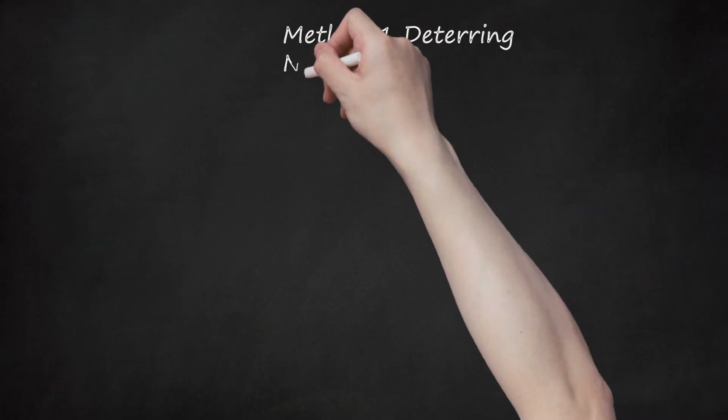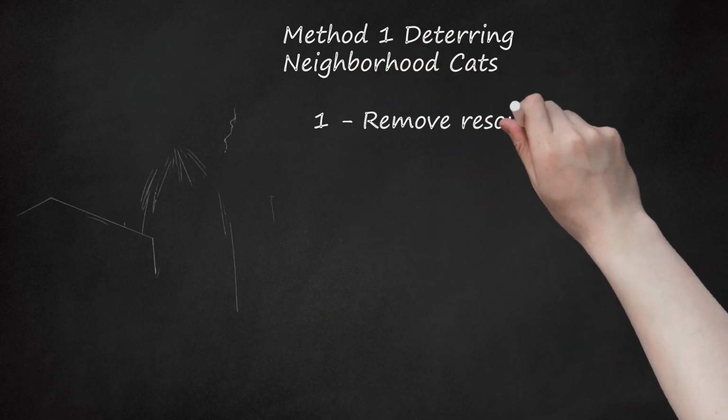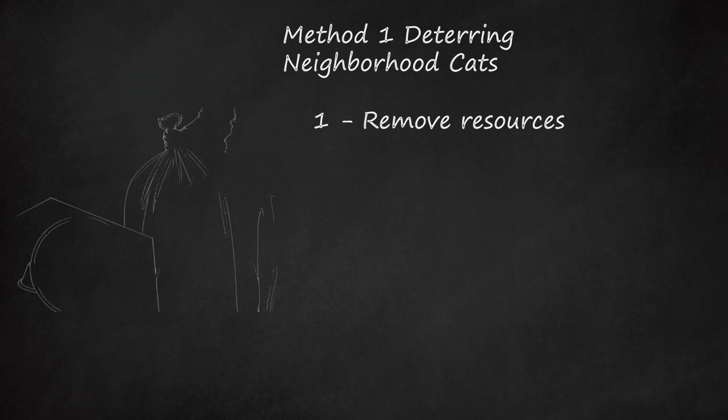Method 1: Deterring neighborhood cats. 1. Remove resources. Remove food, water, and other things that could be highly prized by visiting cats. This reduces the value of the porch and makes it less worth it to stake a territorial claim.